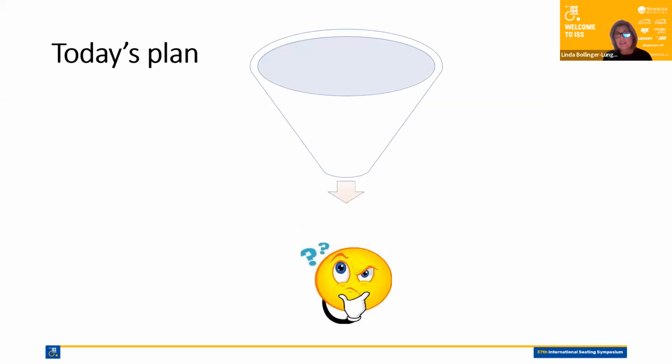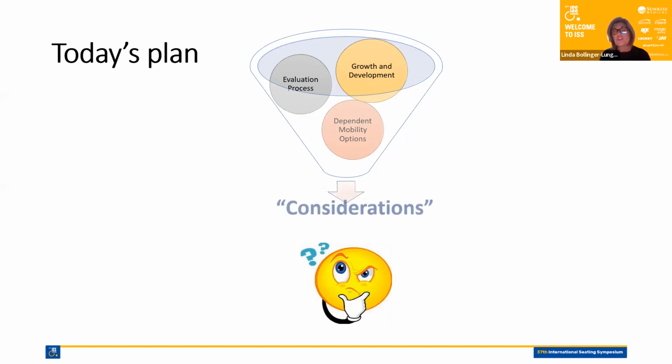And my plan for today is to go through the growth and development of the evaluation process and some dependent mobility options. And what I'm hoping that you'll do is just kind of think a little bit differently than maybe you've been prescribing currently mobility bases, and just have different considerations. And so really what I'm just trying to do is to create some thought-provoking ideas.